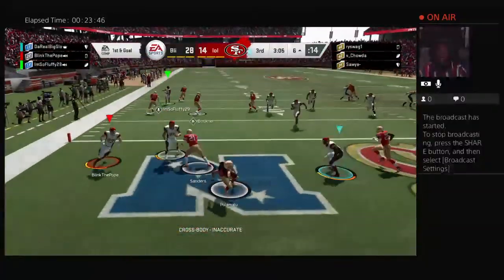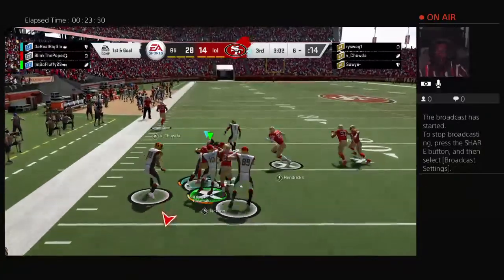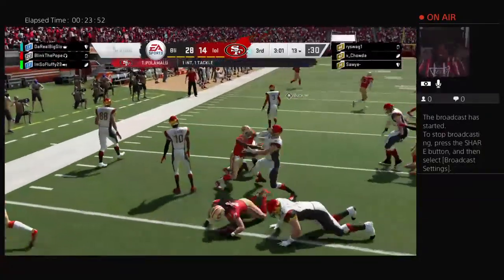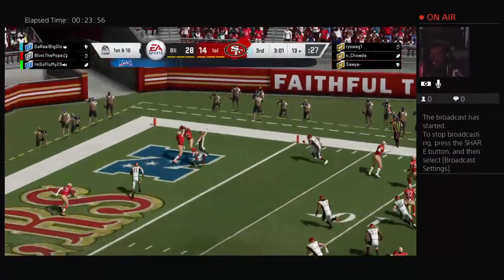And it'll be intercepted. Able to get there and pick it. Oh my goodness. At his own 13-yard line.